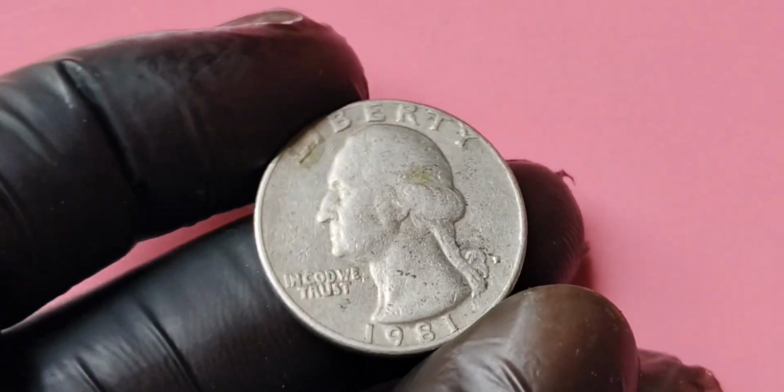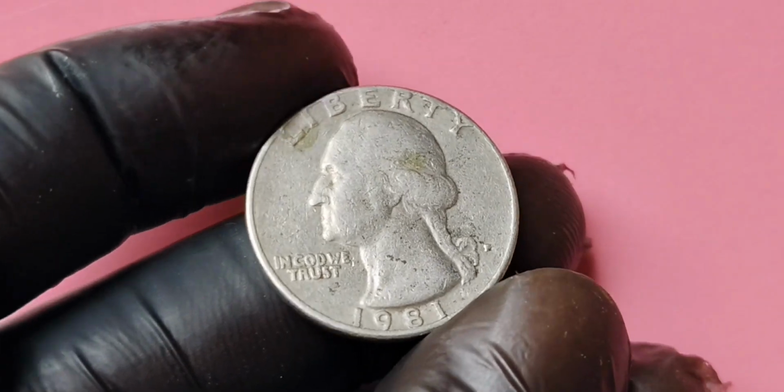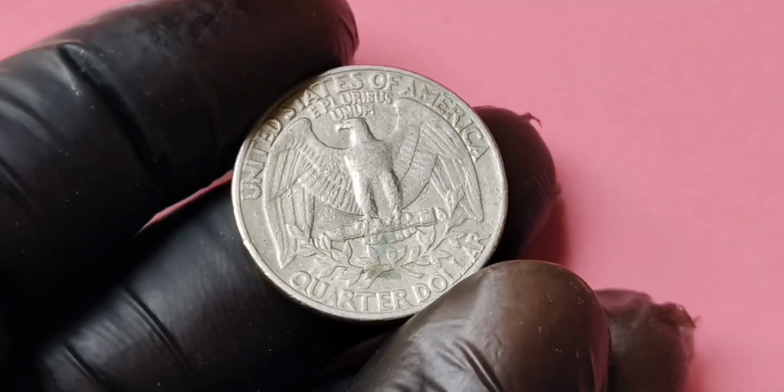So, to recap, your hunt for the 1981 P mintmark Washington quarter could lead to a huge payout if you know what to look for. You never know, that next quarter you pick up could be worth a fortune.